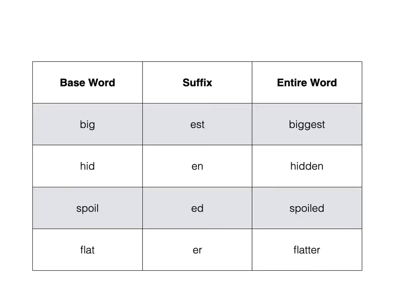When I practice with these words, this takes a long time for them to become automatic, especially in their writing. I will do: write the word big, now write the suffix ist. Now let's make it biggest. So let's take a look at that word. Is it a CVC? Are you adding a vowel suffix? What are you going to do? How would you spell biggest? And so on and so forth.